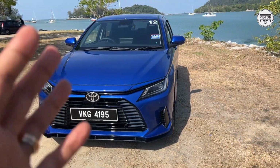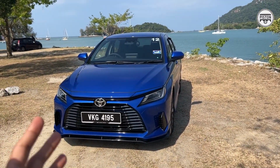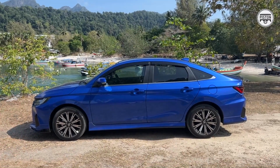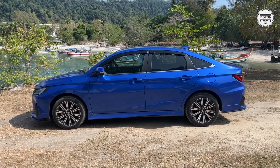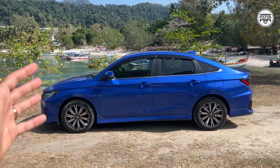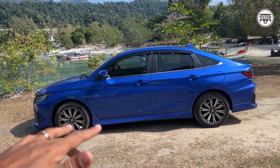So when the Vios is cutting through the air as you drive it, it actually reduces drag, increases efficiency, and in turn, the ultimate goal is it increases fuel efficiency. And from the side, well, there are quite a lot of key differences, such as the new 17-inch wheels. Now, if I'm not mistaken, this is the first time that a B-segment car is made available with 17-inch wheels. Now, tires are 50 profile tires, so a good balance between performance as well as comfort.